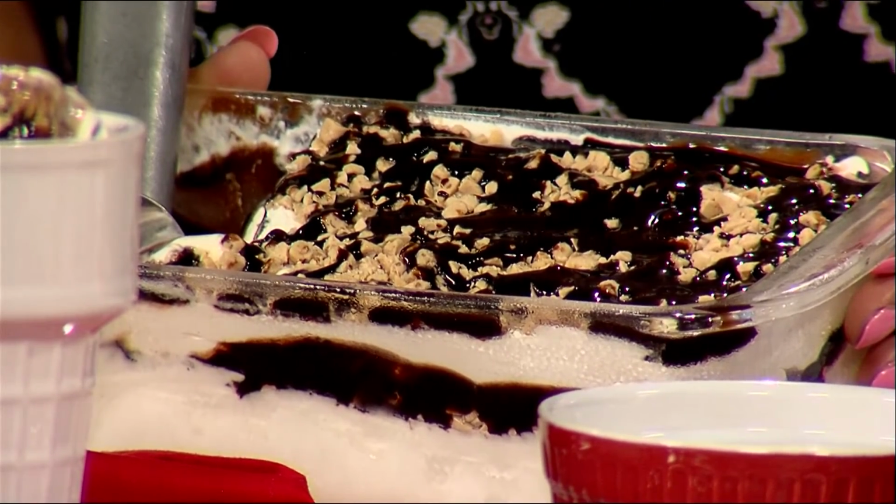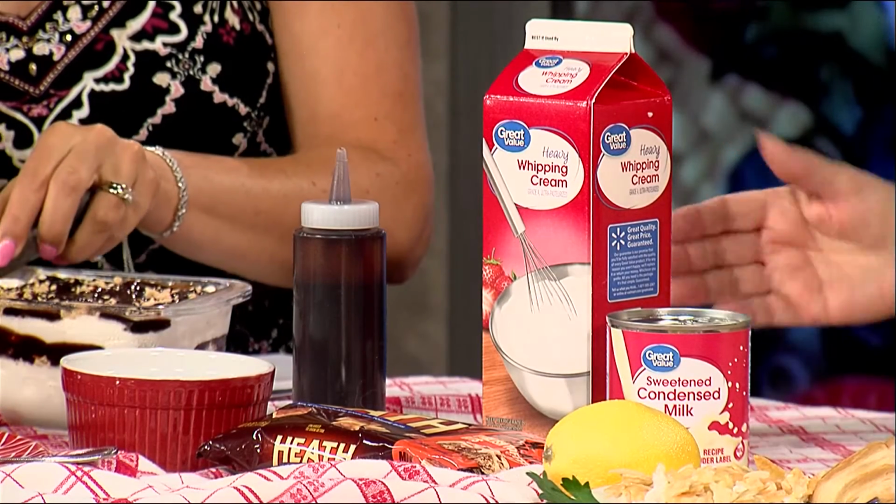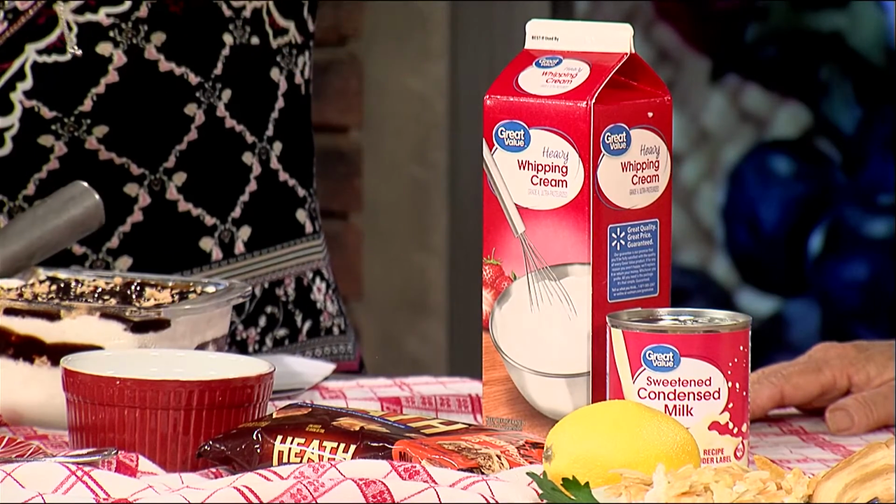Layer it in your loaf pan. This is a 9x5 loaf pan. And then you want to layer things in the middle of it, like the toffee chips and then also the chocolate syrup. I do have a recipe for homemade chocolate syrup on my website with this recipe. You can break down and use Hershey's syrup or even the hot fudge sauce. Don't heat the hot fudge sauce, but the hot fudge sauce is a little bit thicker. And so you just layer that in there.